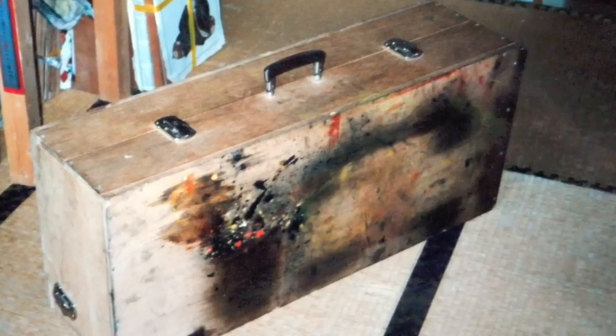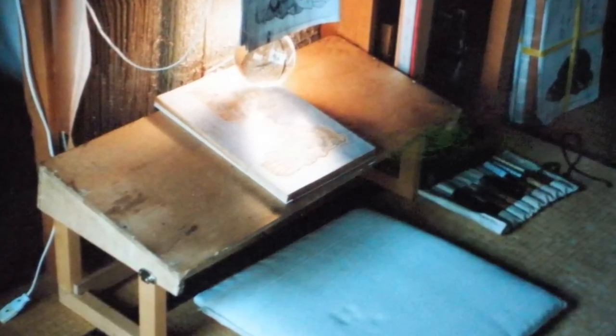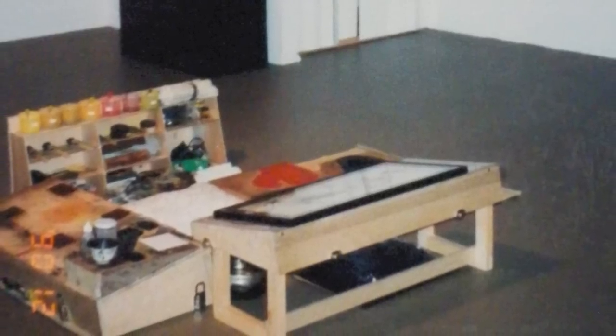So I sketched up and then built a kind of portmanteau workbench kit, like you see in these photographs. A box which opened up to become a printing bench, a carving bench, and a stand for the tools and supplies. I thought this was pretty cool, and it did the job very well, traveling with me all the way to LA and Vancouver as well that year, and then back to Japan.